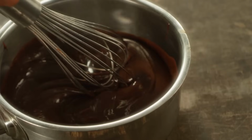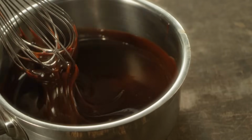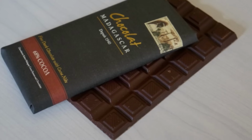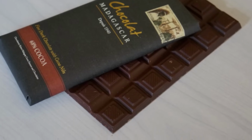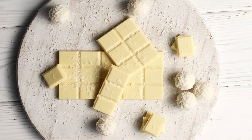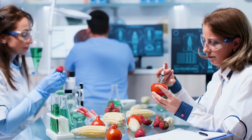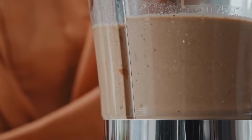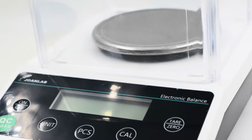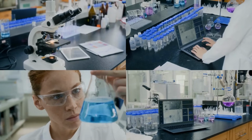This obsession with quality doesn't stop at sourcing. The chocolate base itself is often reformulated for experimental bars, sometimes using ultra-dark, single-origin chocolate from Madagascar with a 72% cocoa content, or ivory white couverture with additional cocoa butter for an ultra-soft melt. Food technologists work with these ingredients in small test batches, melting, blending, tempering, and setting, always using laboratory-grade scales and digital thermometers to maintain chemical accuracy.